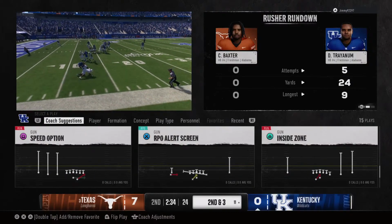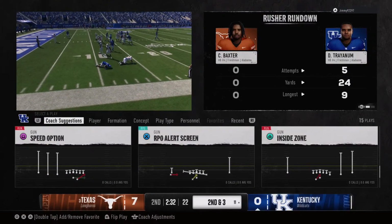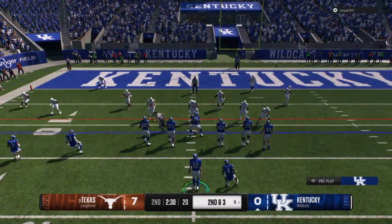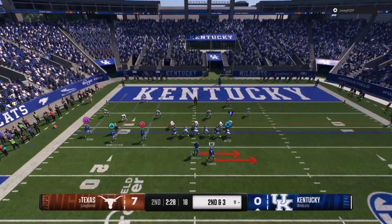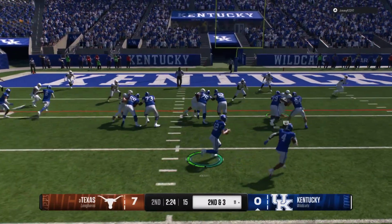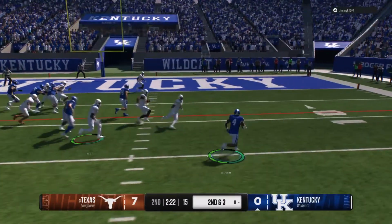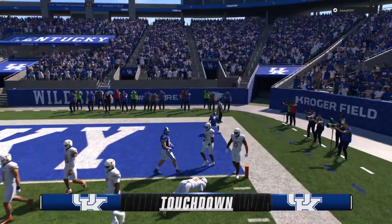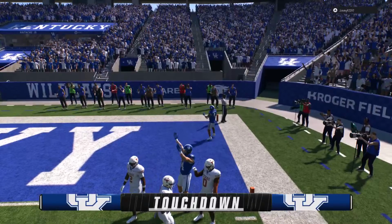And a nice job by the running back, finding space, getting downhill, making a good run. Great job finishing with the pads. Going to work in the red zone, they can't pick up the first down without getting it into the end zone. He'll ride his man on the option. He'll pitch it. And he'll glide his way in for the score. Touchdown, Kentucky!